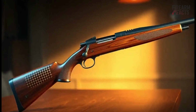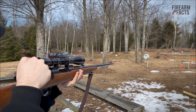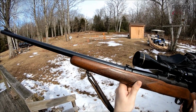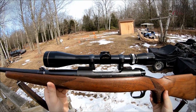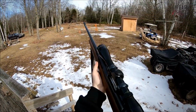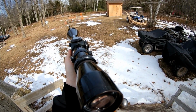The new production rifles feature cold hammer-forged barrels, a smooth bolt throw, and crisp triggers right out of the box. Whether you're picking one up in .30-06, .270, or .308, the Model 70 offers reliability and elegance in the same breath. It's the kind of rifle you pass down through generations, and it's the kind that still earns respect at the range or in the woods.